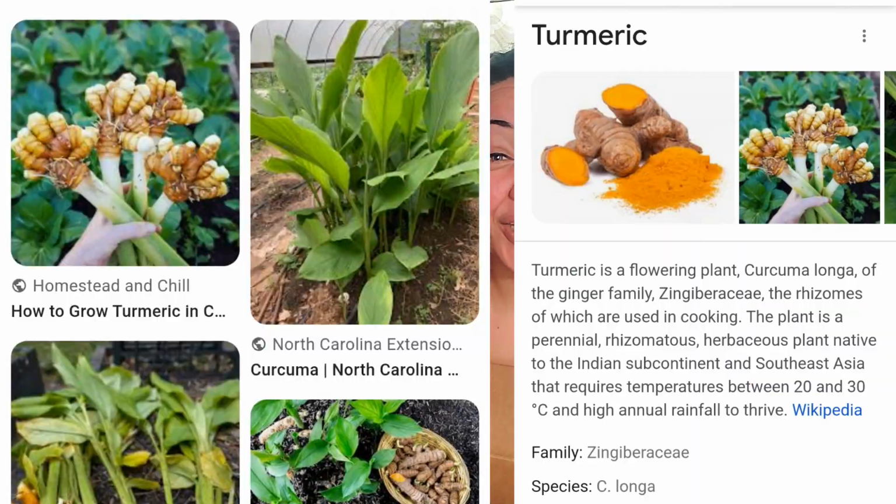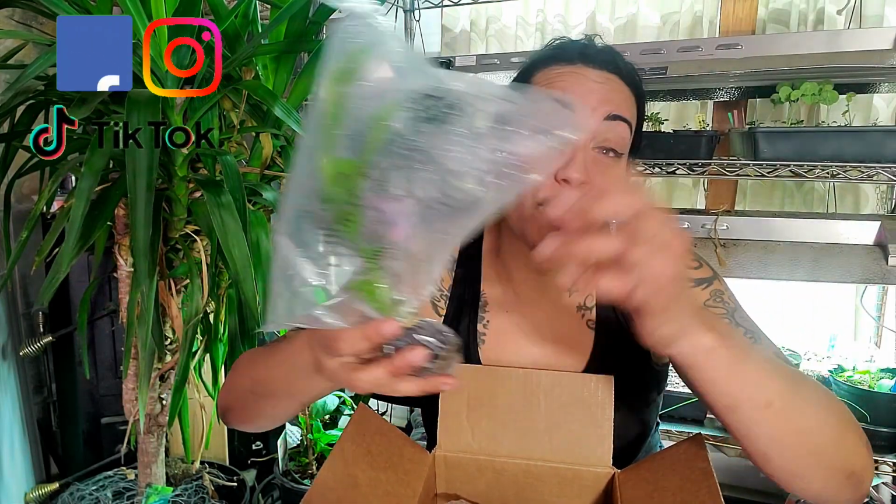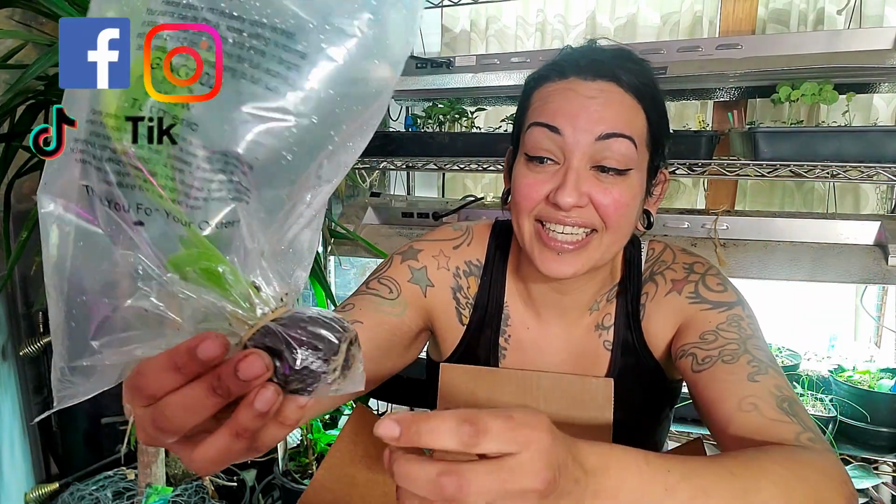What we have is yellow turmeric. Oh, I'm so excited about yellow turmeric. I know, I'm very excited about it, but I have also started turmeric from the store, and I'm going to show you what that looks like. But it's also, when you get them, it's going to be looking just like this.